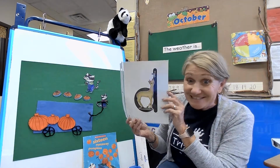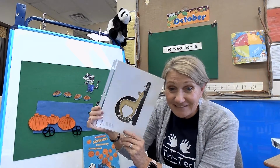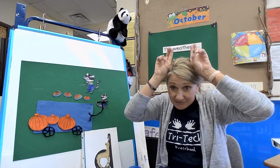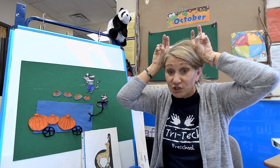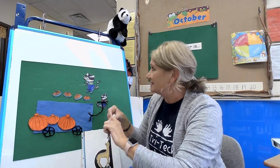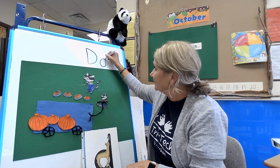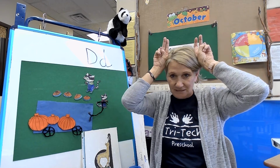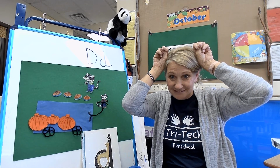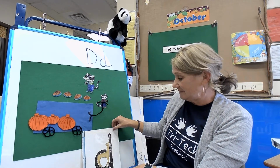Remember the letter D? Dee Dee Deer likes to say the sound of the letter D, and because he has little ears, he goes D, D, D, deer, and D, dog, D, door. So the letter D looks like this, D. Dee Dee Deer loves the letter D. Can you think of more sounds to the letter D? D, D, dinosaur, D. There's lots of D words.